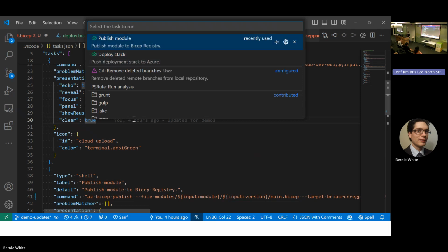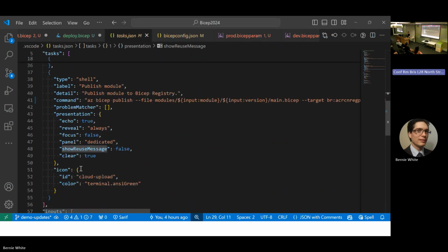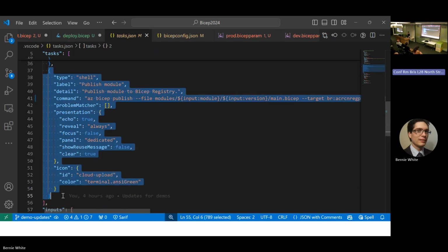You need to keybind it, which you can do by going to settings and configuring key bindings. But you can define reusable tasks within the repo. I've got one for publishing modules and one for deploying a stack, which we'll talk about in a sec. These tasks are also just in our repo, and they're basically just a command line that we can use.